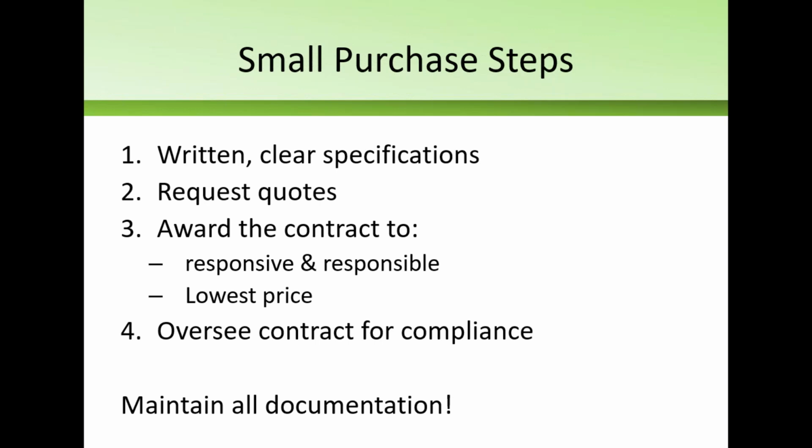It is important that you manage the contract for compliance, meaning the vendor is doing what they agreed to do in the contract. Regardless of how you receive the quotes, they must be documented to support the process.